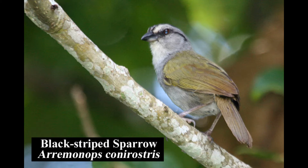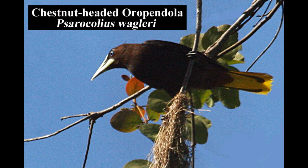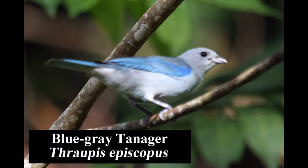The black-striped sparrow is common in tangles and thickets, usually at forest edge or in shrubby second growth. The chestnut-headed oropendola is fairly uncommon along the Caribbean slope in forests and forest edges. The common and widespread blue-gray tanager inhabits gardens and open and semi-open areas with large trees.